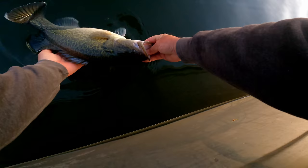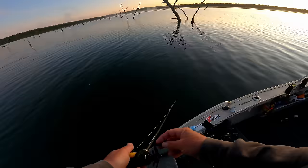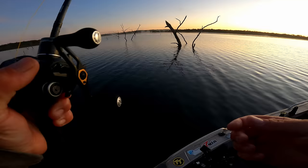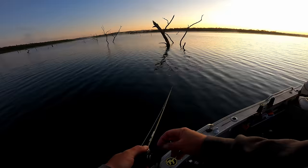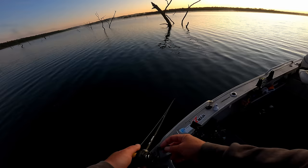So cool. What an absolutely amazing job Vic Fisheries have done stocking so many native fish into this lake. It's massive and it's just got huge potential. Be incredible when those fish are a meter. That'd be awesome.